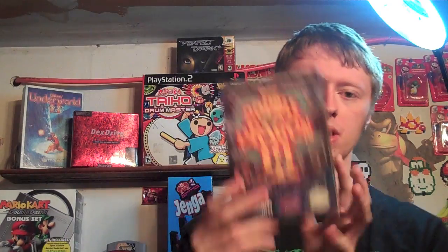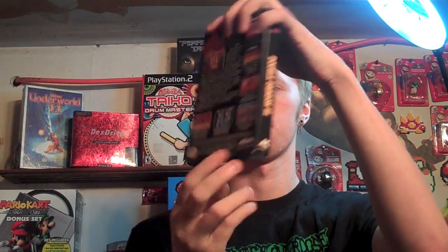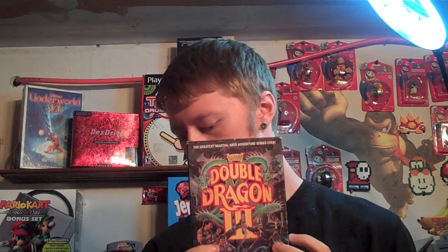I've already got the second one complete, now I've got the third one. I just need the first one, and that's Double Dragon 3. Pretty cool. It's in really nice shape. Missing the manual, so I do need the manual and the styrofoam for that.